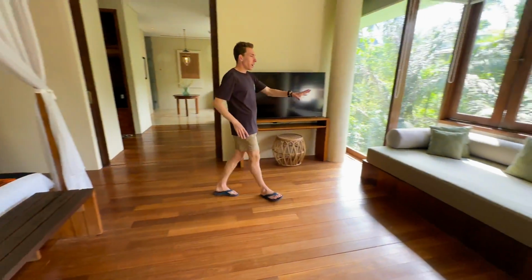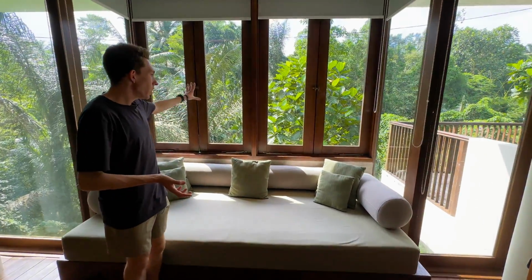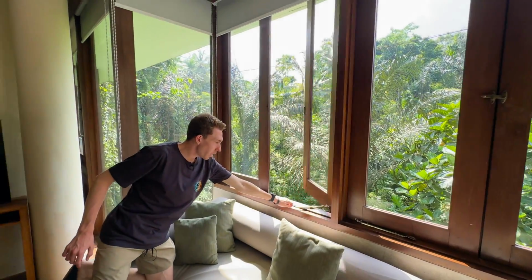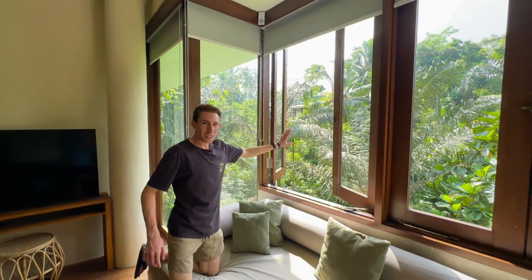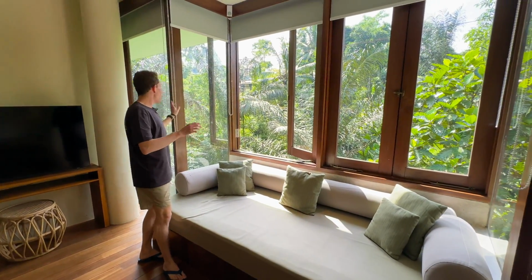But this is the cool spot. We have a whole little seating area here, and this can actually be made into a bed. So if you have an extra person, you can actually make this into a bed, but it's really cool. These windows actually open up, and then you can look outside the window for both of these, just like that. So this is just a spectacular view, literally in the middle of the forest, and they do not have curtains.